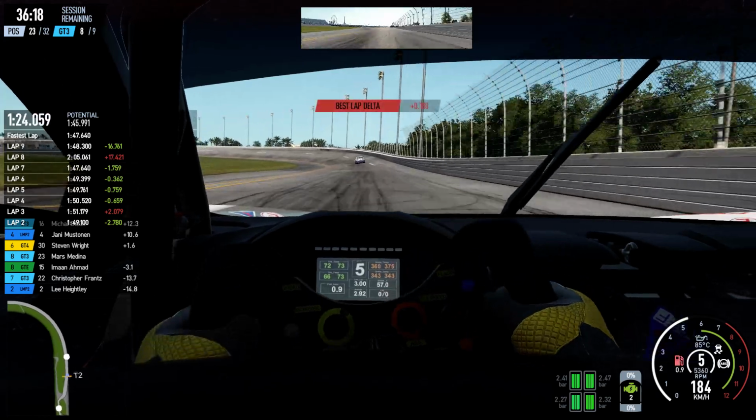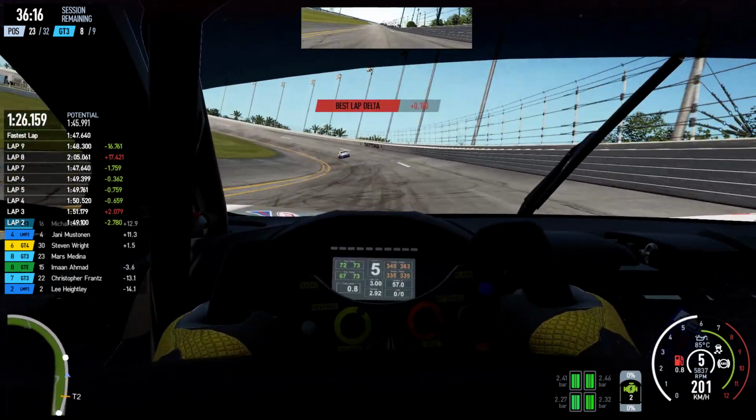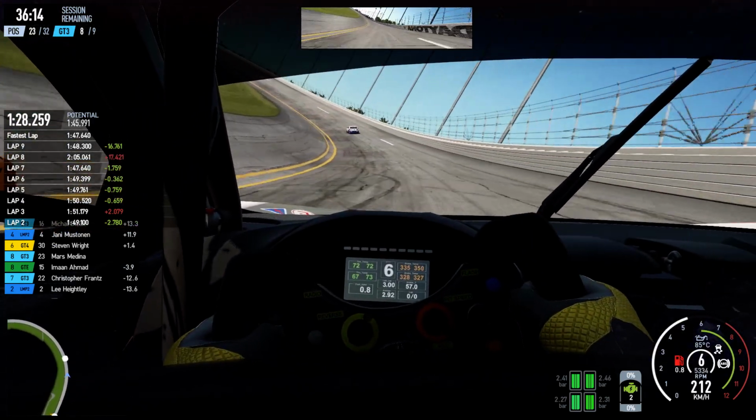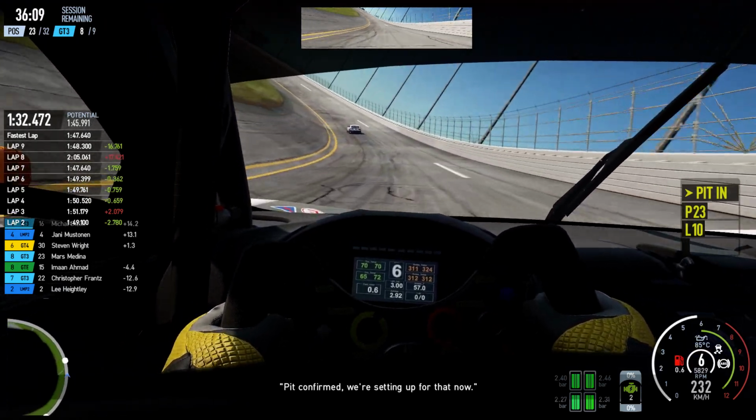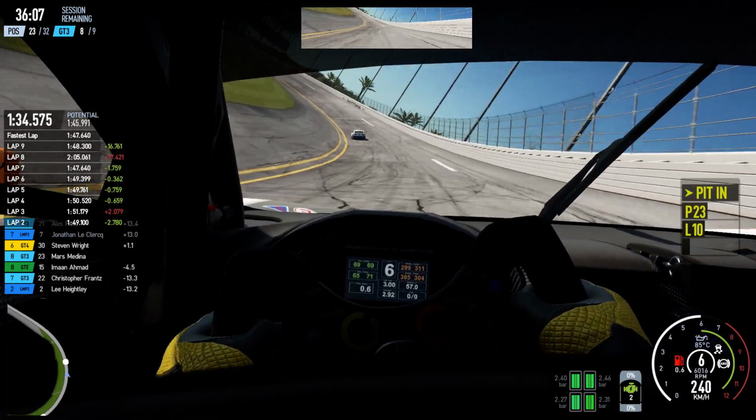Blue light is flashing. We're not going to be able to finish this lap. Confirmed. We're setting up for that now. Let's go in and get some fuel.